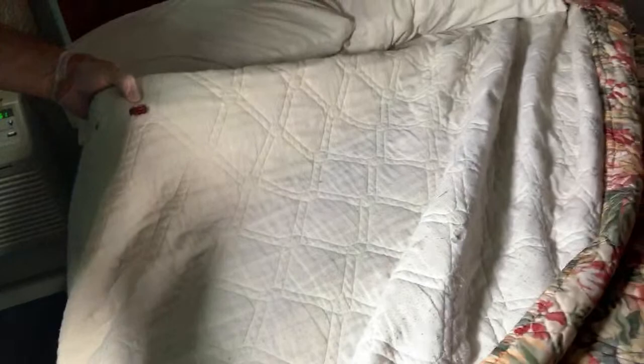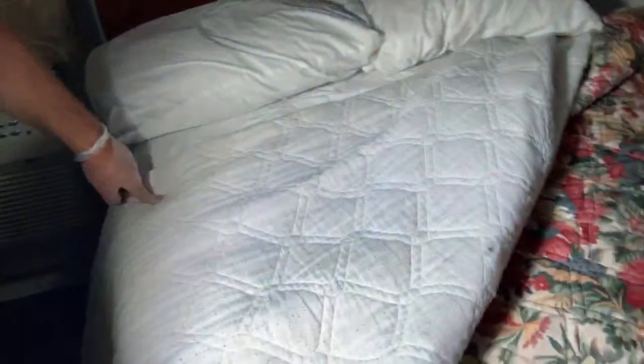How did I miss that? How did we miss those? It was way up here. Oh, I see. Under the fold, I think. Yeah. Didn't see it. I was shocked that there were no burn holes in the thing.